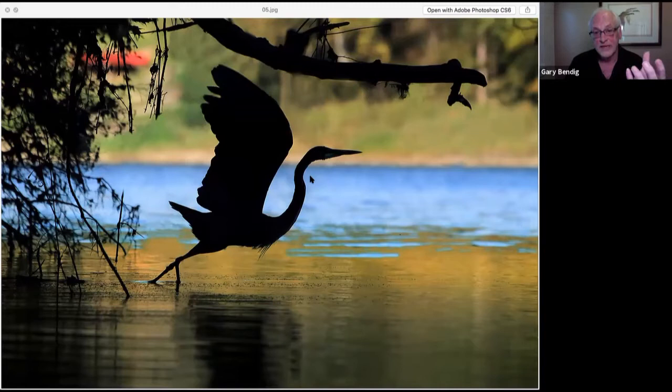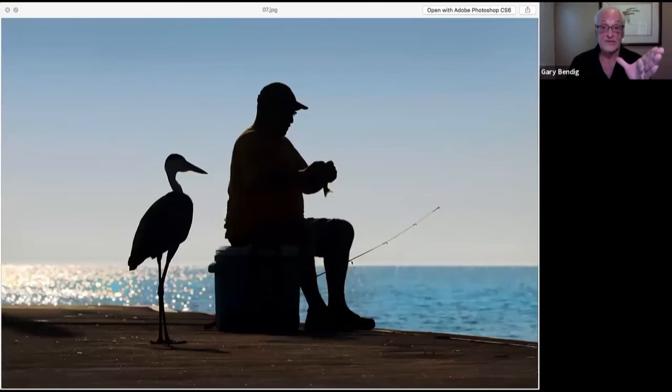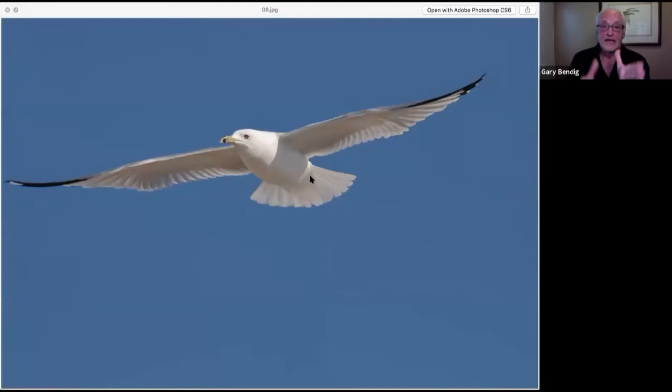This catbird was on the McGee Marsh boardwalk a couple of years ago, and I could see, because our eyes and brains are more sophisticated than the camera is, I could see it was a catbird. I could see the dark gray feathers, but I knew, hey, it's really bright in the background. There's no light on this bird. It's going to go silhouette. And there it did. It's just a fun thing to do. So watch for it.